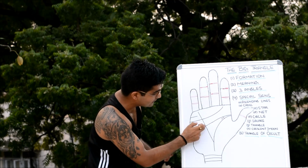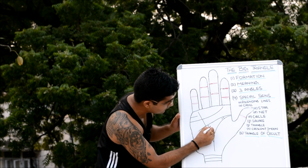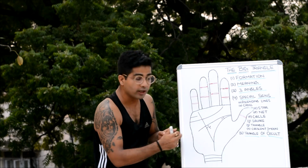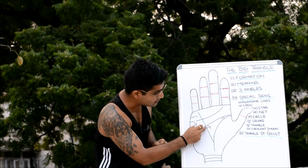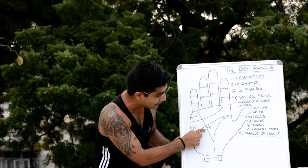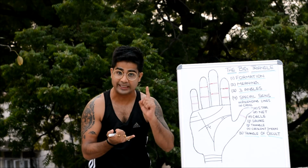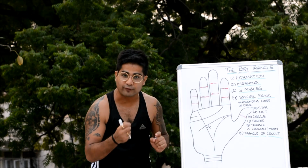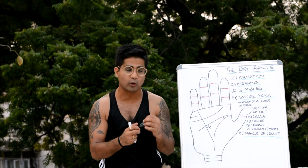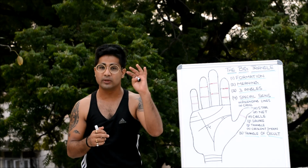Let's take the case of the second angle. Let's say for example, this is the second angle which I am talking about. At any point of time you find it pointed, well formed, this would tell about good intellect as well as good business skills, because this angle is primarily formed by the headline, which tells about intelligence and intellect, and the second line is the line of Mercury, the line of business, which tells about your business endeavors and business prospects. So a well pointed angle would indicate that.